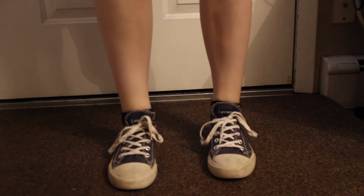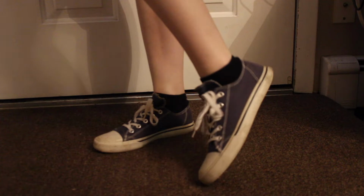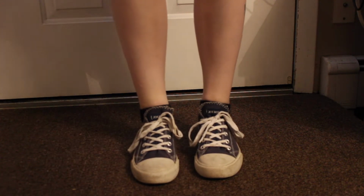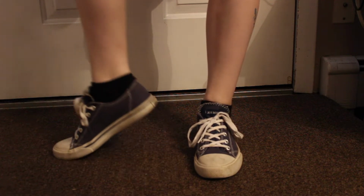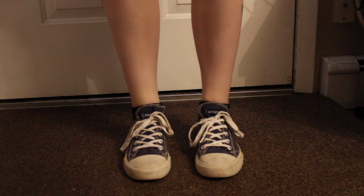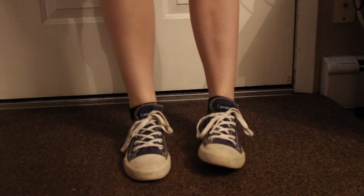And here we are. So these are the last pair of Converse, but they're actually not really Converse. They're knockoffs, so they don't have any of the logos on them or anything. They're Joe Boxer shoes. They're just in the same style as Converse, so I like them a lot. And they're much easier to get on since they actually fit me properly and I don't have to do anything crazy with the laces, making them tight or anything.